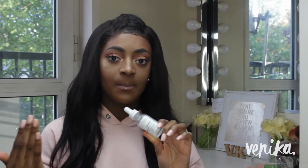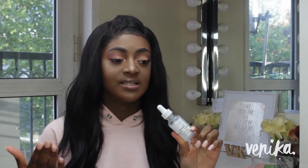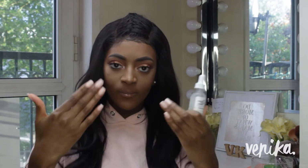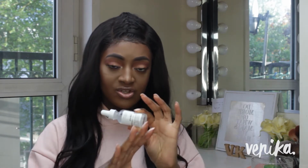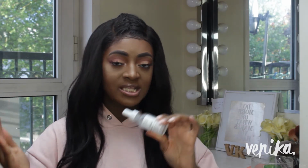Niacinamide is a melanin blocking acid, which I was a bit hesitant at first to use because I'm chocolate, like, I'm not trying to block the melanin, I want more. As you can imagine, I was a bit reluctant to use this. It does not lighten your skin, it does not do any of that. It's brightening your skin, it's not lightening things. I don't endorse that.